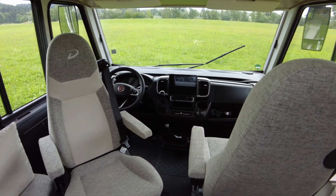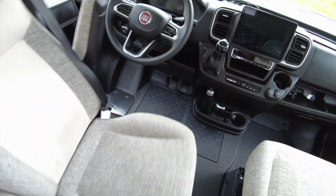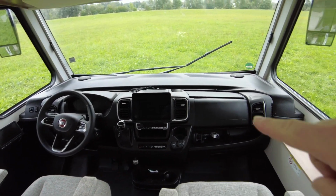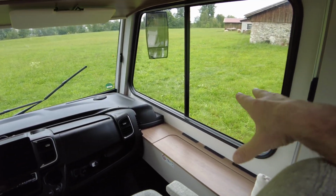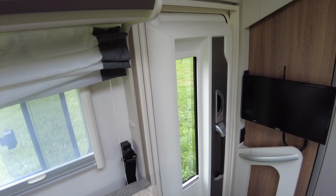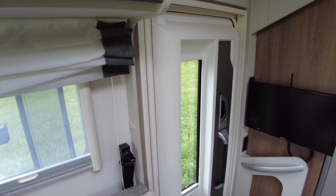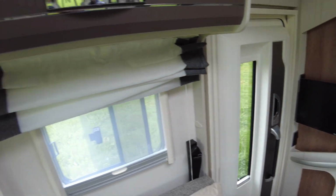Now let's have a quick look at the cab. So we will turn this seat around. And don't forget folks, obviously in the UK we will have right hand drive, steering wheel will be on this side, but even in the UK there's no door on this side. You have to use the accommodation door for entry and exit onto the UK offside, so that's just something to be aware of.